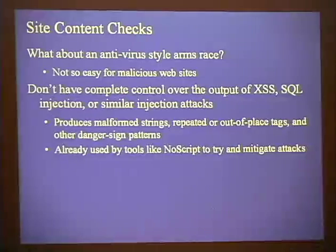The counter-argument to this is, okay, we'll have an antivirus-style arms race. The bad guys will just engage in an arms race. Well, it's actually not that easy, because if you're doing something like SQL injection or XSS or other injection attacks, you don't have complete control over the target web page because you're injecting your own content into someone else's web page. You can't actually have very complete control. You've got malformed strings, out-of-place elements, things like that. And NoScript already uses exactly this kind of detection to try and detect where something's gone wrong and then block content on the page.